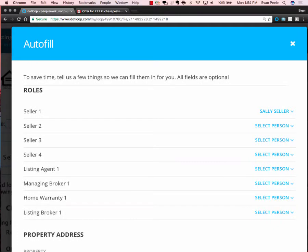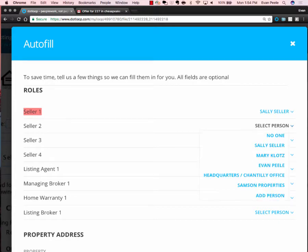So we see the roles again. So seller 1, we already added Sally and we assigned her that role, so Sally is recognized as seller 1. We see sellers 2, 3, and 4. If we had a second seller, we don't have to backtrack. We can go to select them and we can add a person from this page. Okay? So if I forgot to add my second seller, I can certainly add them from here.